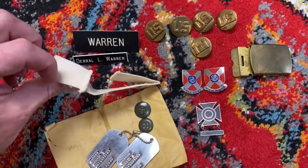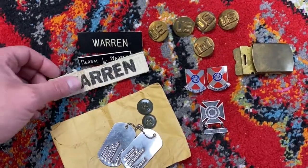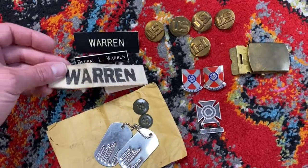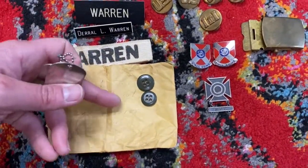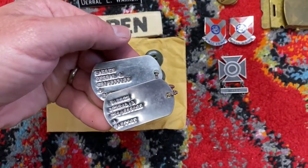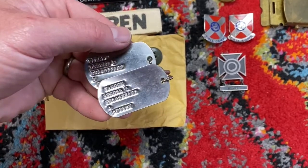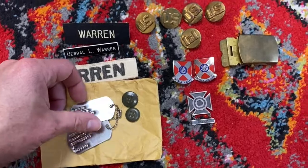We have a piece of fabric, like a patch type thing that you would sew on, maybe it was on the arm, went around the arm possibly. The little baggie that it all came in has his name and I guess a number, a couple buttons. Here we have his dog tags, or what they call dog tags, Daryl Warren, a number, and it says Baptist. So he was a Christian man, apparently.